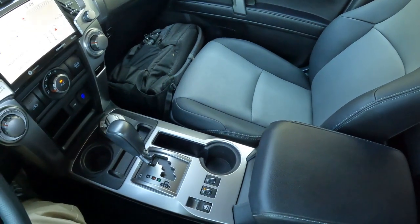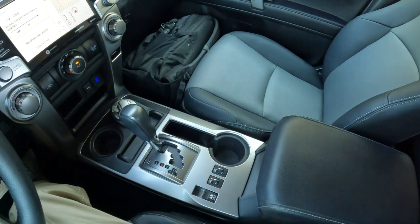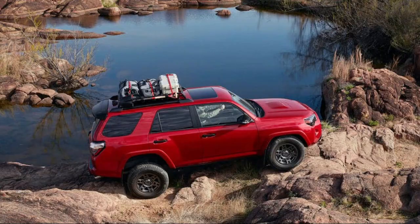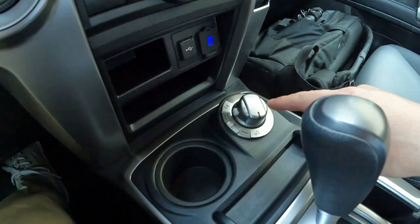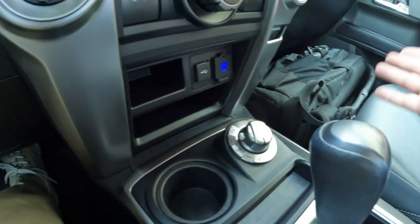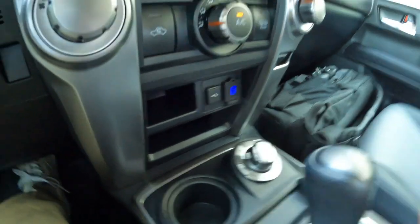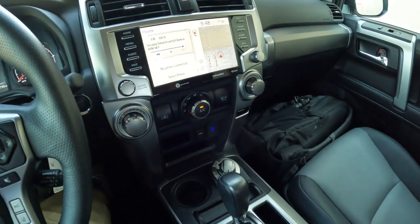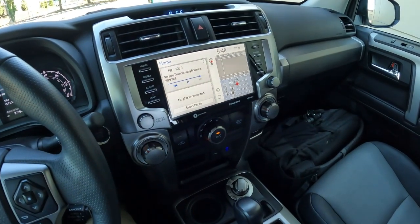It has great ground clearance, nice departure and arrival angles for going off-road. That just gives you a lot of ground clearance for going up steep grades without rubbing your bumpers on the ground. We have a real 2-speed transfer case with a low range 4-wheel drive system, stuff you're not going to find in a vehicle like the Toyota Highlander, which is basically like a glorified minivan that has all-wheel drive and looks like a truck. This is the real deal.